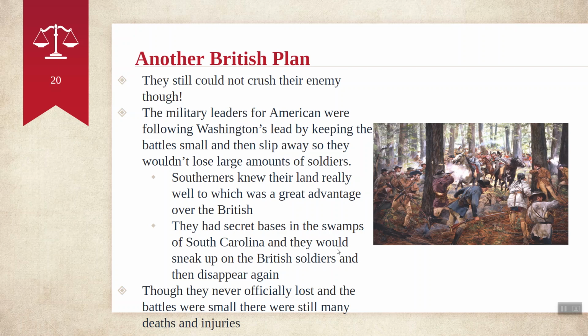Though they never officially lost, and the battles were small, there were still a lot of deaths and injuries through all of this fighting. And there was nothing. The Continental Army wasn't winning, but neither was the British Army. It just continued this vicious cycle of small battles, and people were tiring of it.